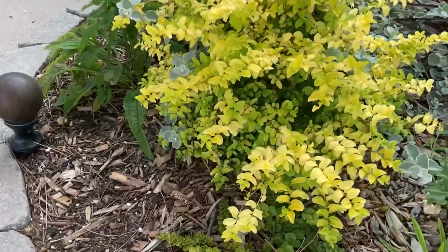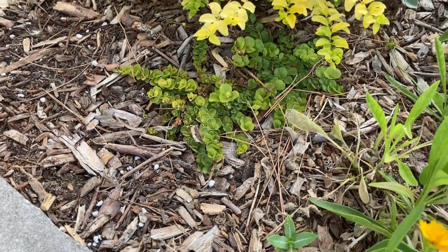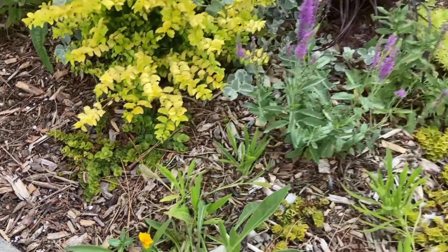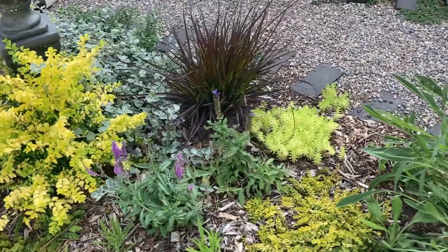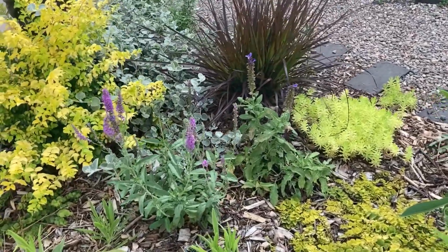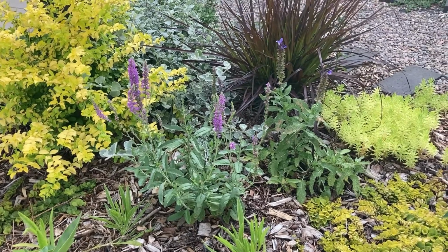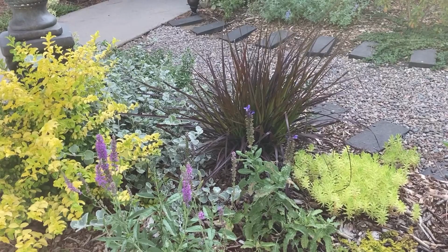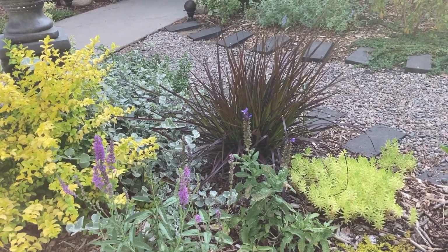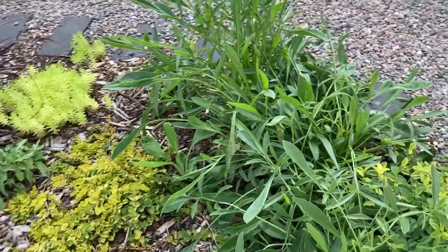I'm also getting little volunteers all over these beds. This is vinca, and I had white vinca in this bed before and I took it out, so it's left behind its heirs. I still have a few flowers on the Veronica / Speedwell and on the sage. The purple fountain grass is finally coming into its own, despite the cat's best efforts to eat it all the way back.